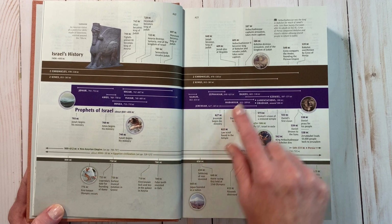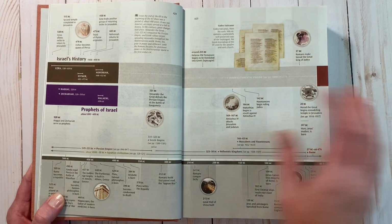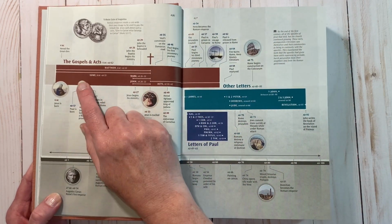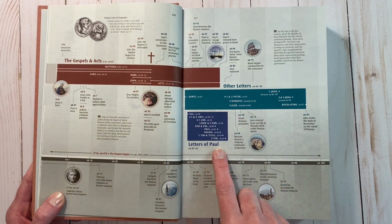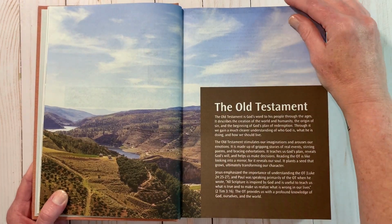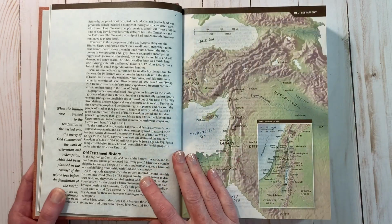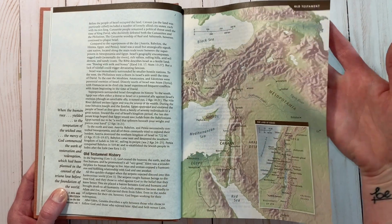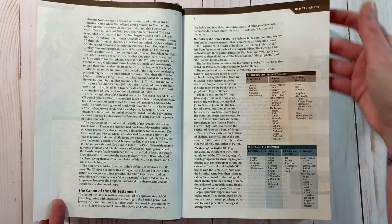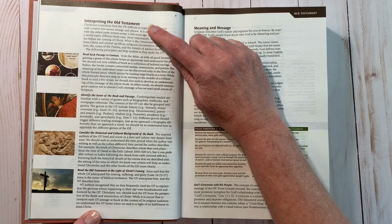Then you have the prophets of Israel. And these pictures and these illustrations are amazing. And then it goes from the Gospel of Acts, letters of Paul, and other letters. And then it starts with the Old Testament and gives you a little information about the Old Testament. Like I said, this Bible is jam-packed with information. You have a map here. Illustration. Tells you how to interpret the Old Testament.